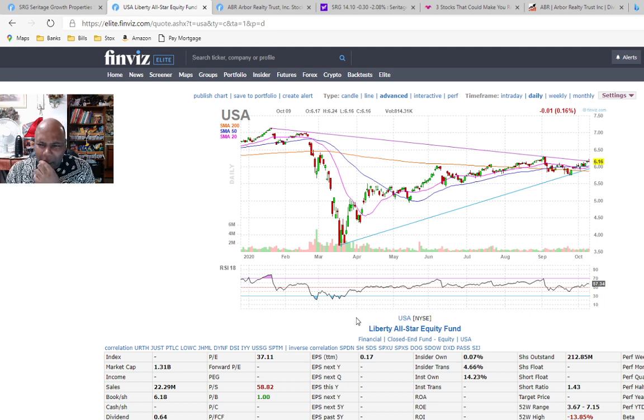Now, if you look over here at the price, this USA fund is only trading at $6.16 per share. Let me go back to that. USA Liberty All-Star Equity Fund is only trading at $6.16 per share. Now check this out.